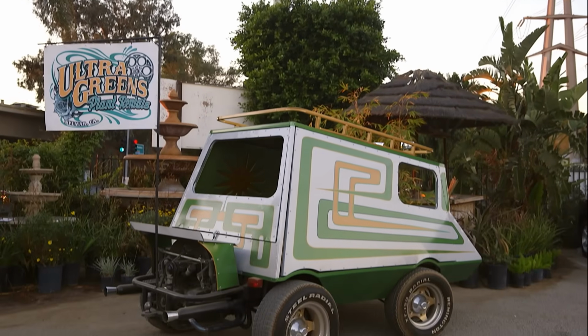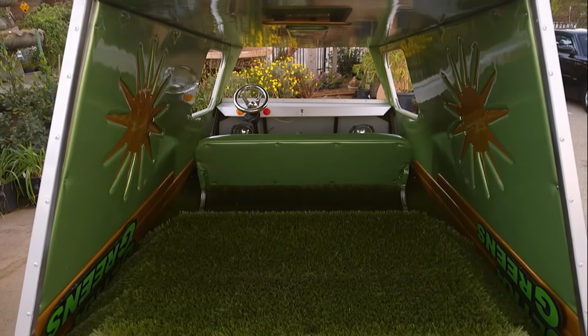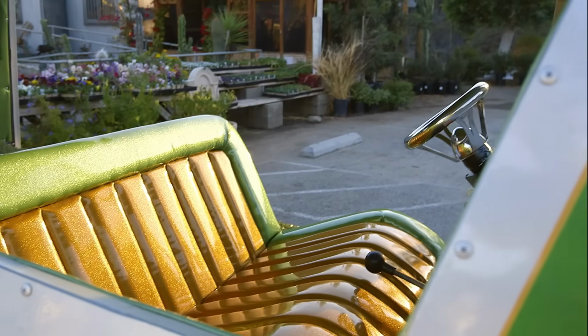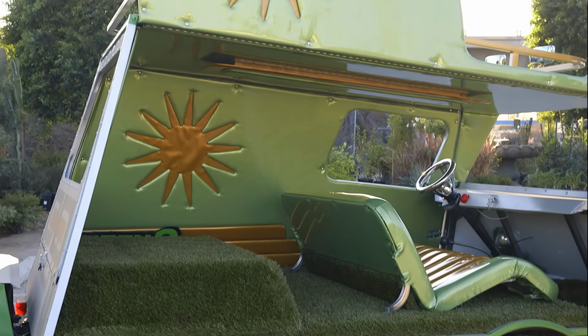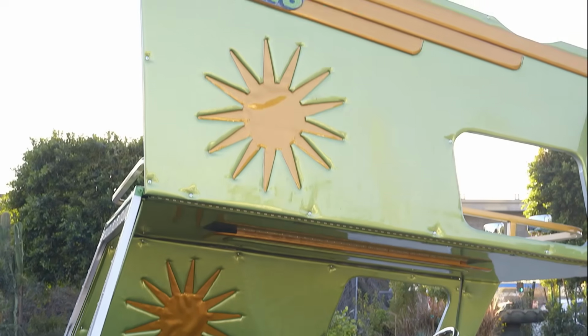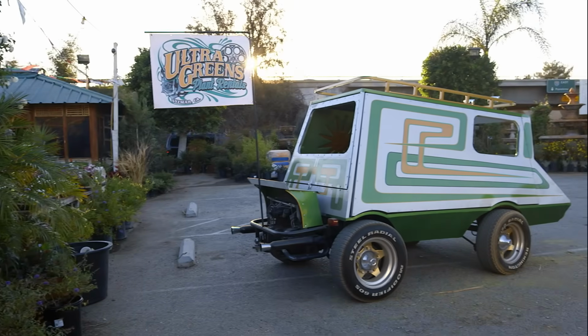So in addition to the paint, Victor went all out on the interior. He's got custom vinyl interior, two-tone, special seat, gold and green. He's got a custom steering wheel. They put AstroTurf inside instead of carpeting. I mean, this thing's looking good. It's buffed, polished, sign is on. This thing is a-rockin', it's great.